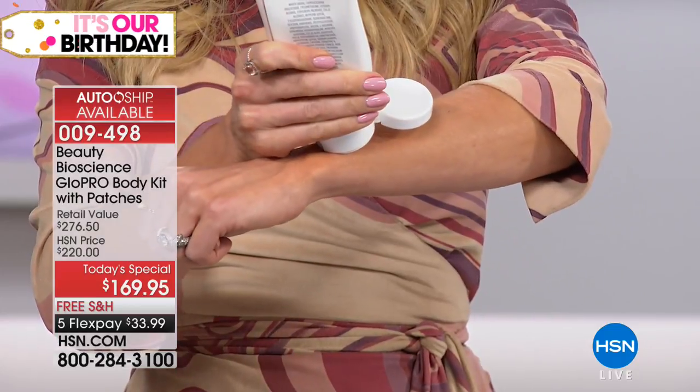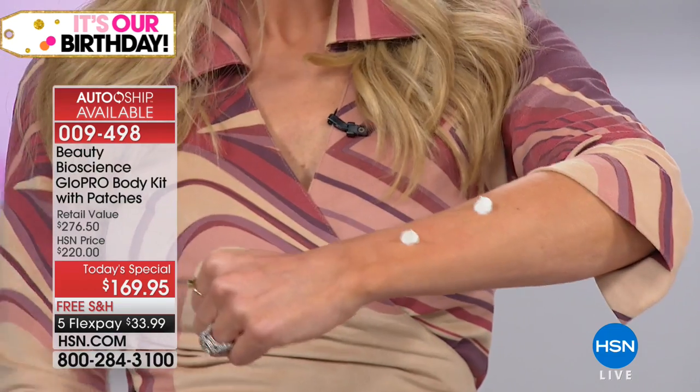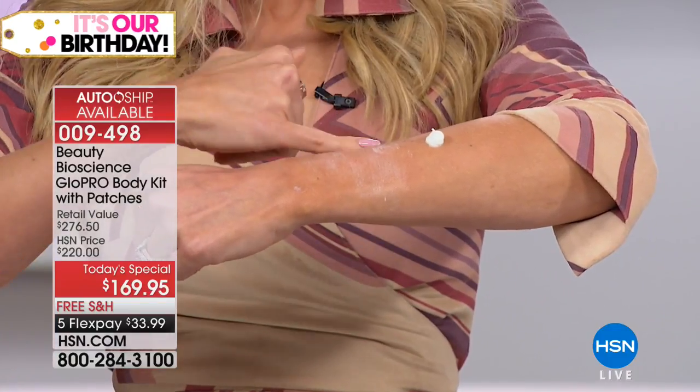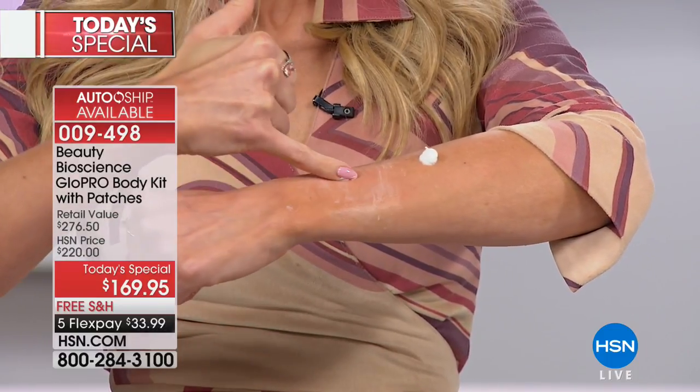So now I'm putting a dollop of cream here. I'm gonna do a dollop of cream over here. I'll even add a little bit extra so you can see the difference. So where I Glow Pro'd, look at this. 1, 2, 3, 4, gone. Drinks into the skin. This is the power of creating a conduit for those expensive ingredients to finally get down to where we want them to go.